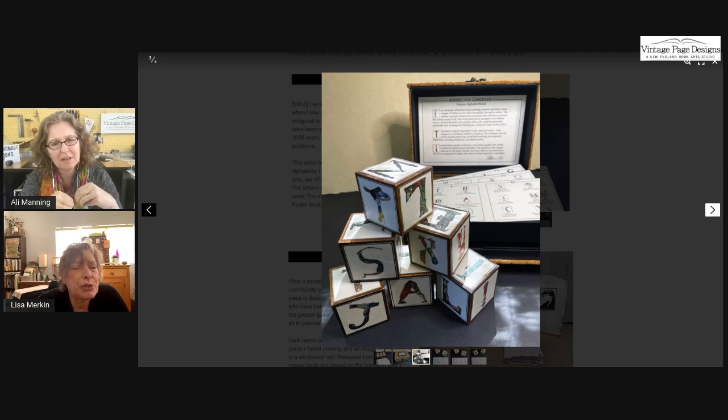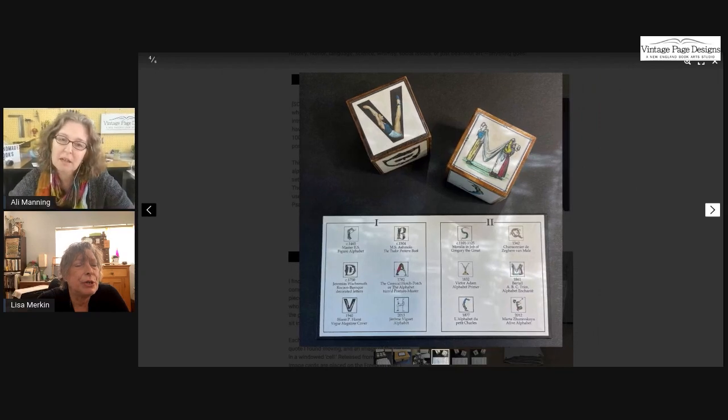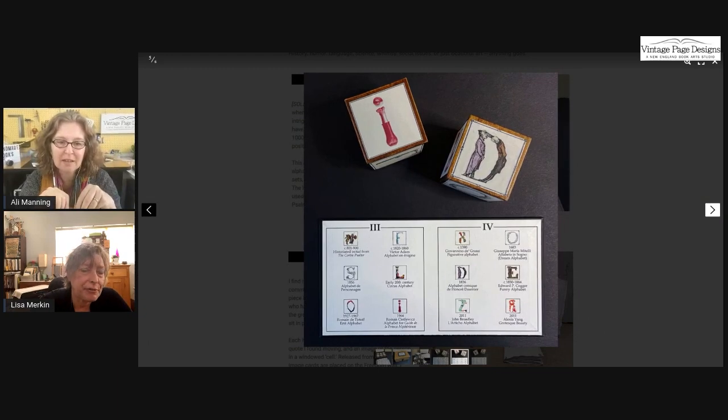And then I created cards, which you can see laying behind the blocks. There's an example of 2 of the alphabet blocks, and there's the 6 letters on each one. And it gives the date, it gives the artist, and it gives where it was used. I could have gone on in each one, like, is it a photograph, or a lithograph, or a block print, or a whole lot of different information I could have included, but even for me, I was getting a little mental. So that's exactly what I presented.